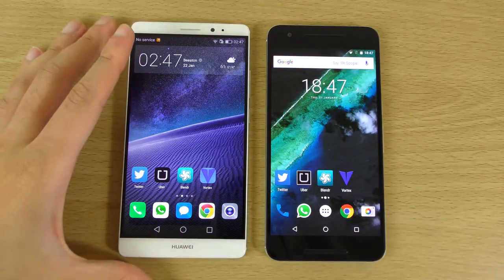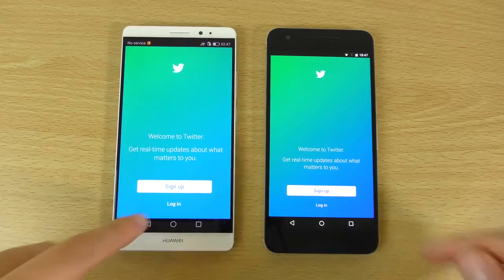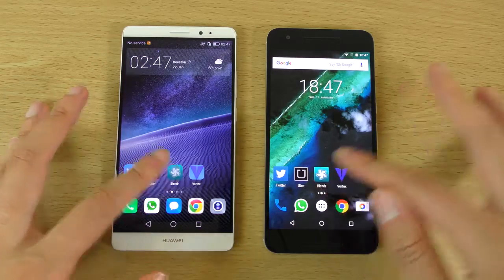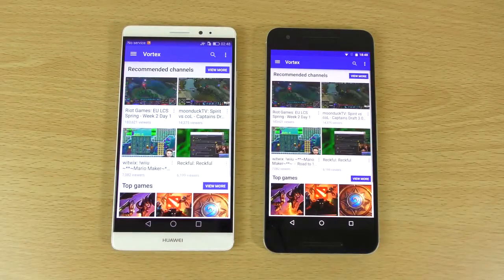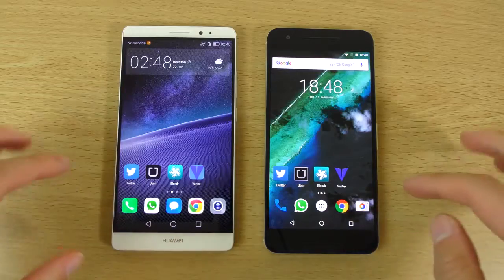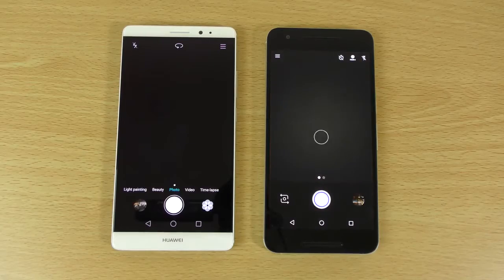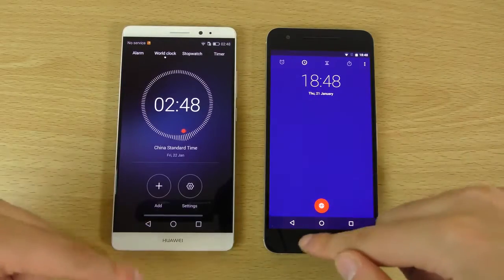So we're just going to basically open up some apps here in both of them and see how they compare. And so far we do have a point going to the Nexus, and another one. Oh, a little bit faster here though, so 2-1, about the same. Wow, 3-1 to the Nexus. So I think the Nexus again, 4-1, 4-2.